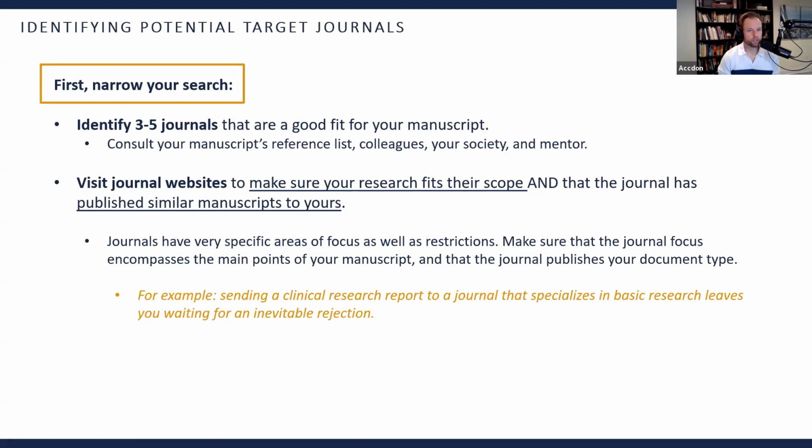And just because a journal says they accept something doesn't mean it's commonly accepted. They may technically accept it, but when you go and look, they may not have much of it, right? So be aware of what they're actually publishing and make sure that it fits both the articles that you see, as well as that scope and those restrictions on document type.